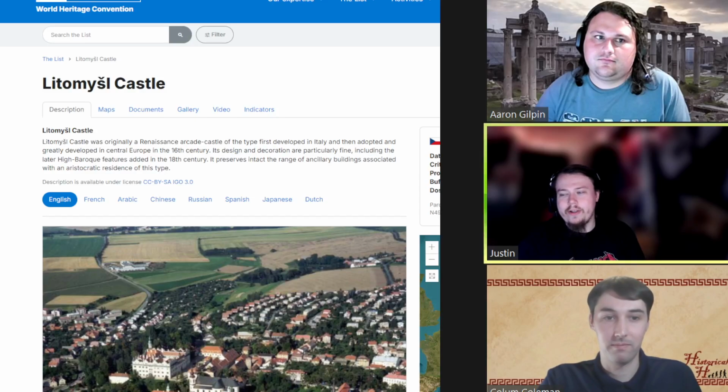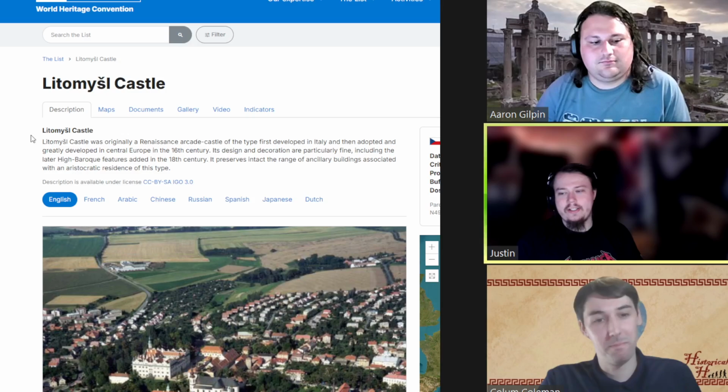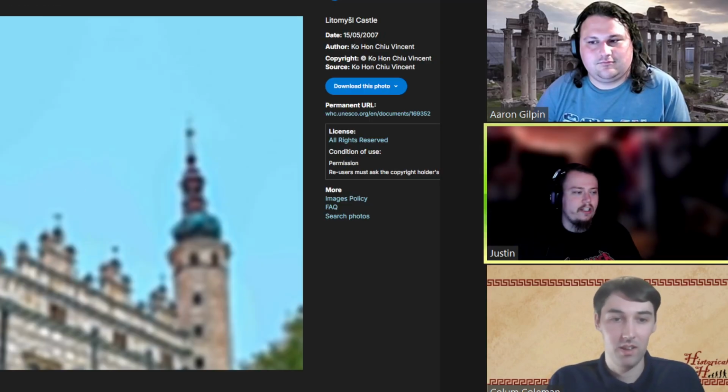And today we are going to Czechia, where we're looking at Litomyšl Castle. I know I butchered that, but it's a Renaissance arcade-style castle that was adopted and brought to Czechia.